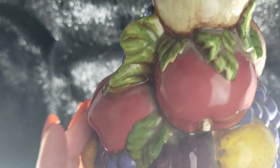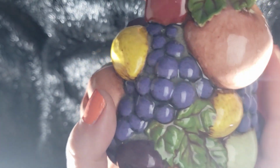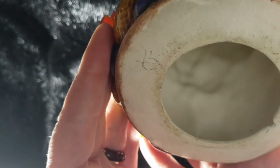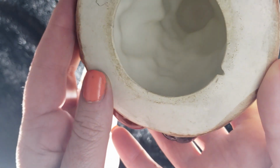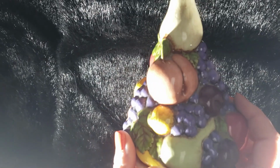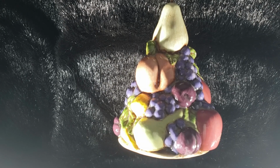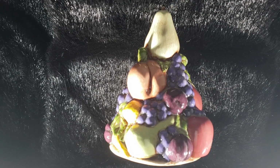So all of this is in really, really excellent condition. There's nothing wrong with it. I've just had it way too long. There's no maker mark. It is hollow on the inside. This could have been a ceramicist piece, but usually they sign the bottom and I can't find a signature. Oh, there's a little chip down on the base side there. But this is the first piece up for your pleasure, and this will be number 10 for $3.